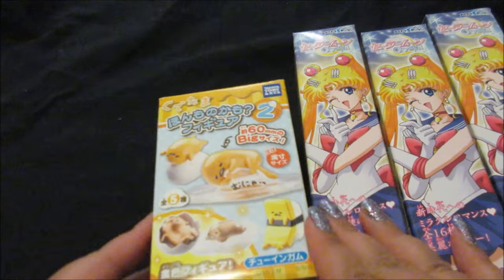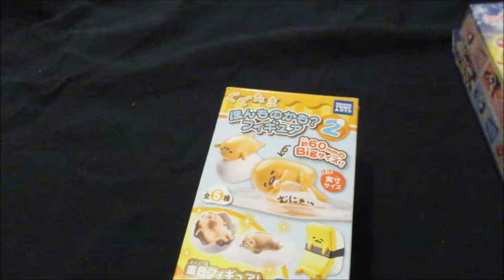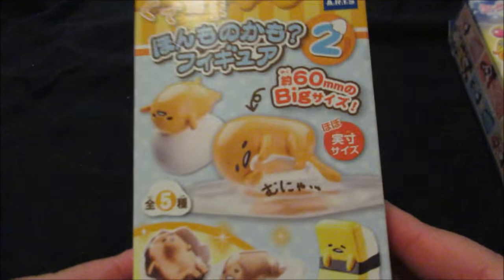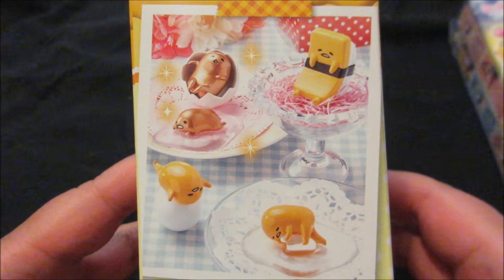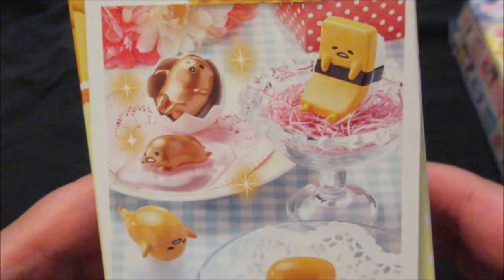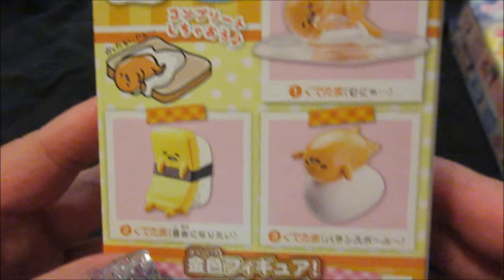So let's start off with Gudetama. So with Gudetama, let me just fix my cam. All right, so with Gudetama, I could get figures in this one. And here are the options, as you can see, of the different types I can get. The one I am hoping for, let's see, what am I hoping to get?